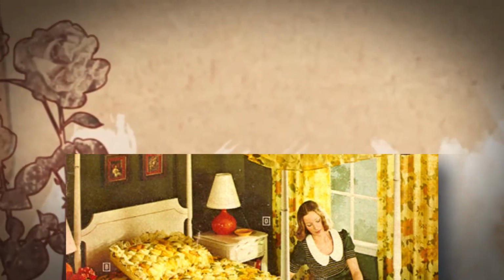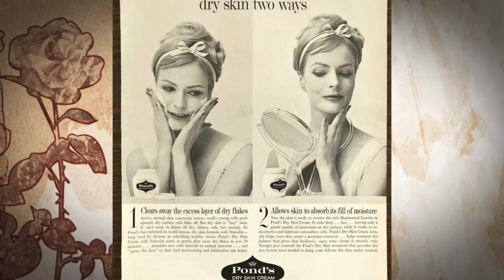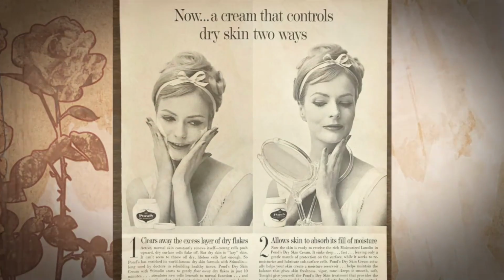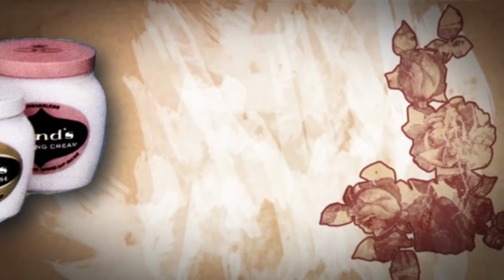The evening skincare routine was essential for maintaining a healthy complexion. Women often began by removing their makeup with Pond's Cold Cream, a beloved product known for its rich, moisturizing formula. And Pond's Cold Cream effectively dissolved the makeup and impurities. A lot of people would use a Kleenex to do this. They would massage it into the skin and wipe it off with a Kleenex or warm cloth.